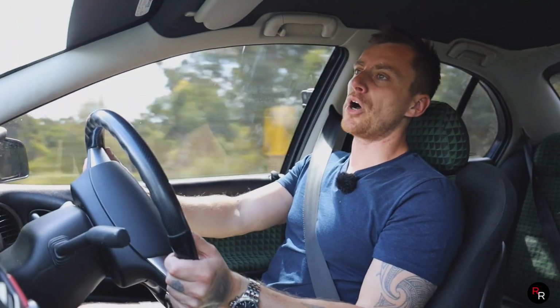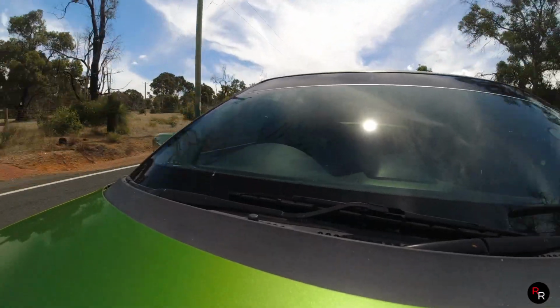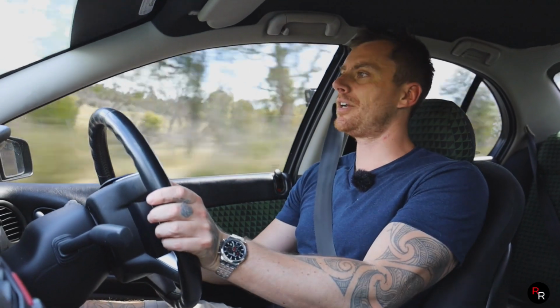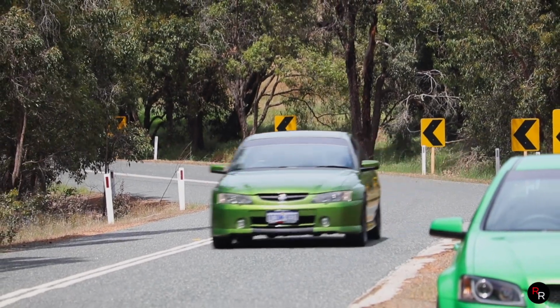It feels pretty composed, though. You know what those front wheels are doing up front. The ride's pretty reasonable. Steering, it's not the sharpest, but this is a big muscle car. You know what I mean? We're not here for precision, mate. We're here for brute force. And it delivers that noise.